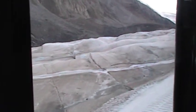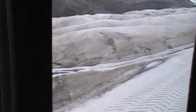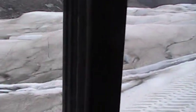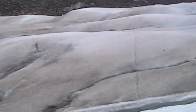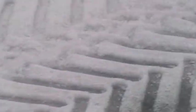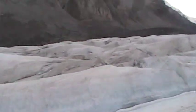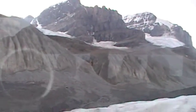This huge ice field is 325 square kilometers, about roughly 130 square miles of solid ice and snow. So what we have is a huge plateau at a very high elevation, the Columbia ice field. Now the ice field itself is surrounded by 11 of 22 of the highest mountains in the Rockies, creating a natural barrier. Well, river valleys that go all the way to the Pacific Ocean.